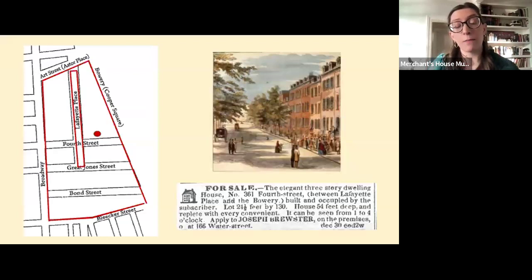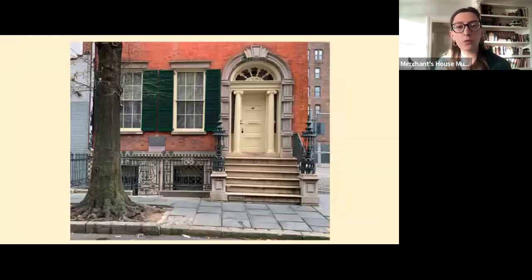The newspaper ad at the bottom of your screen is for the Merchants House. This was printed in 1834. And you can see the ad talks about an elegant 3-story dwelling that is replete with every convenience. And so we'll talk about what some of these modern conveniences are as we make our way through the house today. But in a wealthy neighborhood, having a house that was replete with every convenience was expected. And so here we are then at the Merchants House on 4th Street.